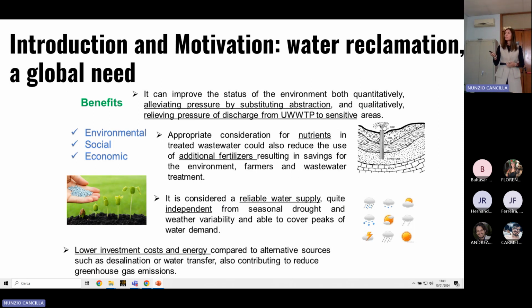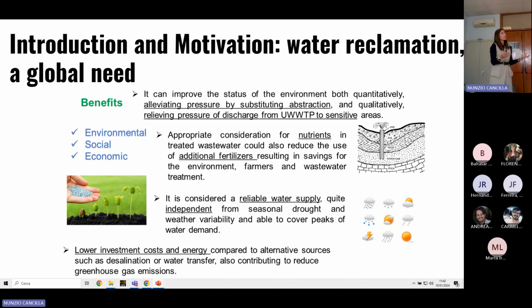It has, as it is mentioned here, different benefits from the environmental point of view, from the social point of view, and from the economic point of view. It is clear that if we use that water, we alleviate the pressure on this surface water extraction that was mentioned also this morning. Of course, we have nutrients inside the water, so we could reduce the consumption of fertilizers. And of course, it is a reliable water supply because it is independent from the weather. Even more in those places in which the population is increasing in summer, we will have also more water available for this kind of resources. And in general, it requires lower investment costs and lower energy costs than desalination water, for instance. This doesn't mean that we have enough with urban wastewater.